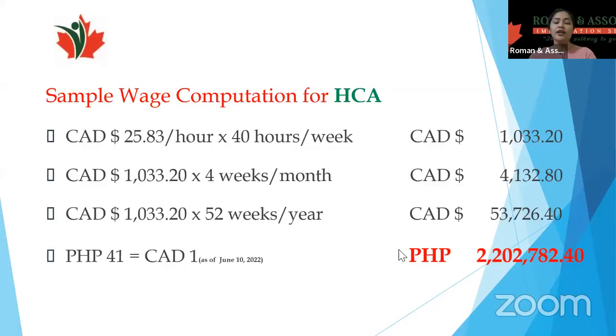Okay, so by just working 1 whole year as a healthcare assistant in Canada, you will now have the chance to earn 2,202,782.40 pesos. Imagine, by just working 12 months as a healthcare assistant in Canada, you will be earning millions. Unlike here in the Philippines, we cannot deny the fact that you still need to spare half of your life working before you get this specific amount. Imagine how interesting the healthcare assistant program is, and how important it is that you successfully finish the healthcare assistant program to Canada.